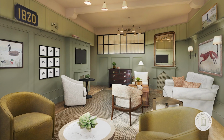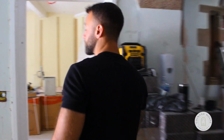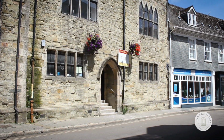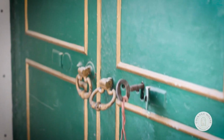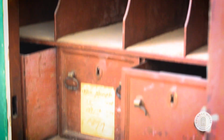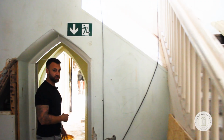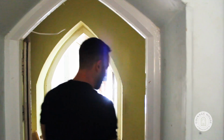So this property, a bit of history for you, Grade 2 listed building, used to be a merchant's house. So it's got a lot of history in here, which we love about Grade 2 listed buildings, especially in Truro. So this is the metal door, the original metal door. So in here, all the valuable assets would have been kept for the merchants. We've got a real funky Zoom room as well. So this is a little additional bonus that people are going to have access to, because obviously there's a lot of video calling happening these days.